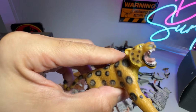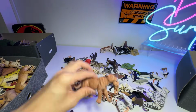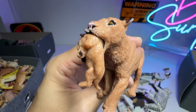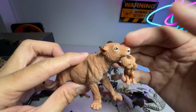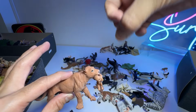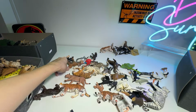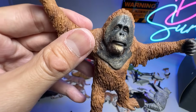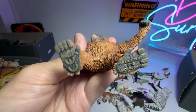And this one, it's a leopard. A lioness holding on to its lion cub. This is the way mommy lions hold their baby. They basically grab hold of the skin by the neck and it doesn't hurt them at all. So don't worry, okay? We have another orangutan. This is a gorgeous one. Very beautiful orangutan.